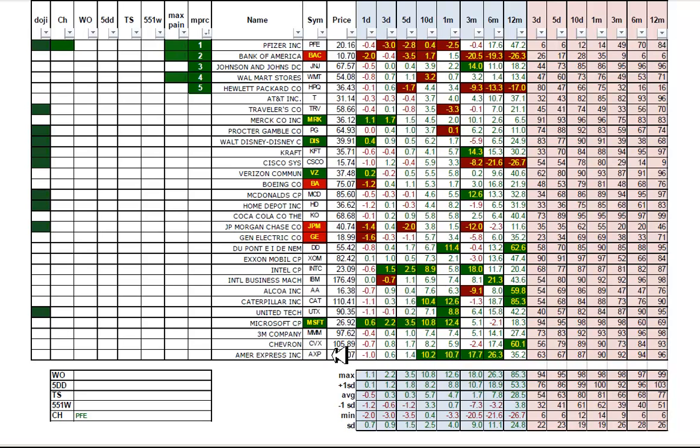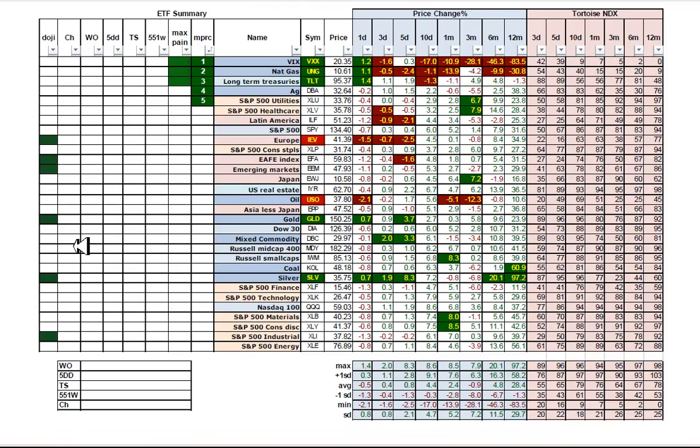American Express, not too bad, although sell-off on Friday. Among the ETFs, no patterns, and then you can see again the max pain range compression candidates: VIX, natural gas, treasuries, agriculture, and utilities. Silver remains pretty strong. It seems to have recovered itself nicely from the sell-off. Gold did well.